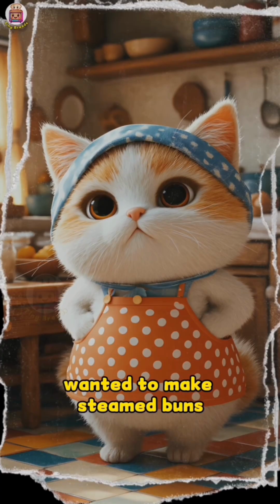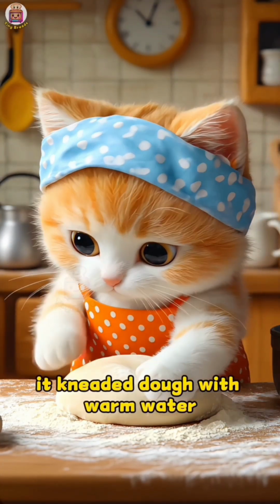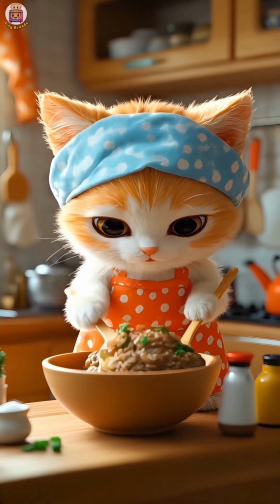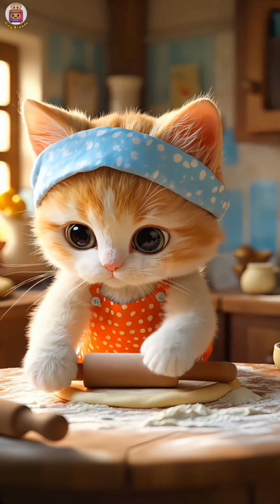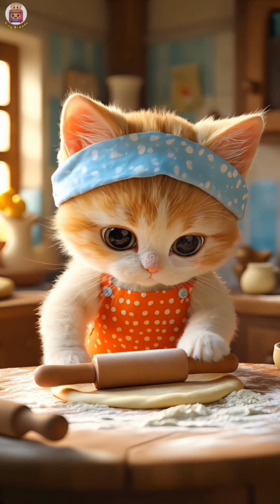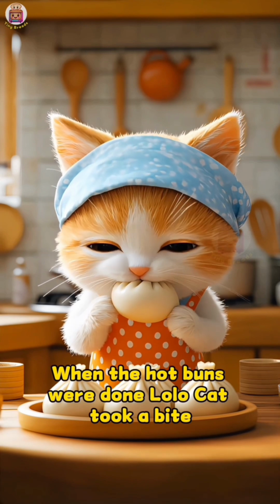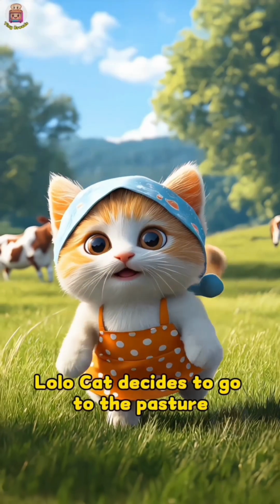A little cat named Lolo cat wanted to make steamed buns. One morning, in its tiny kitchen, it kneaded dough with warm water, mixed a filling of pork, onions, soy sauce, and salt. Roll the dough into skins. Wrap the filling into buns and steam them for 15 minutes. When the hot buns were done, Lolo cat took a bite, meowed happily, and felt proud.